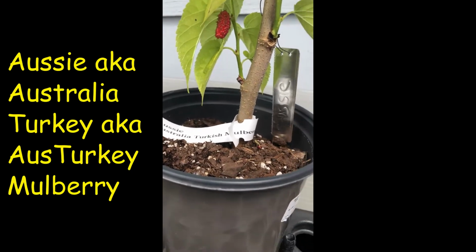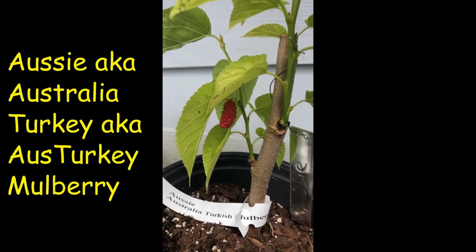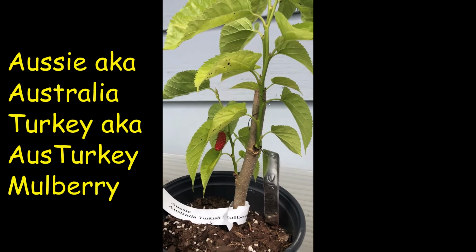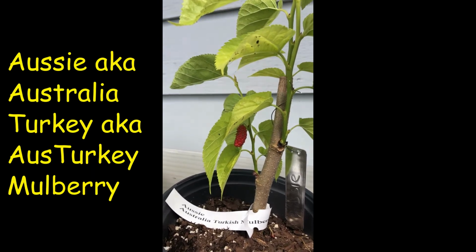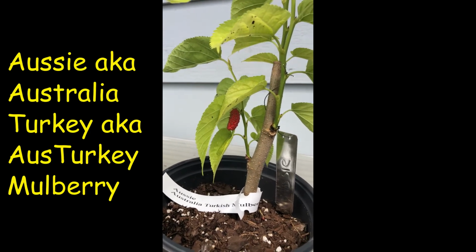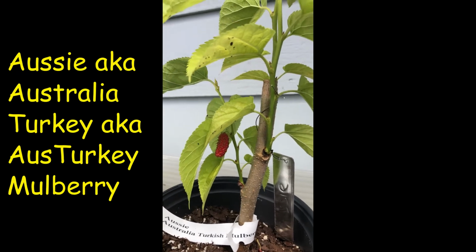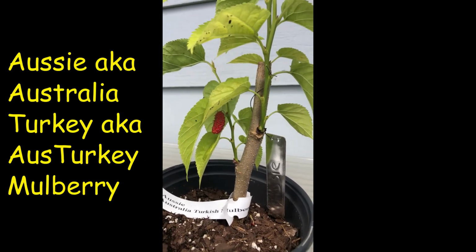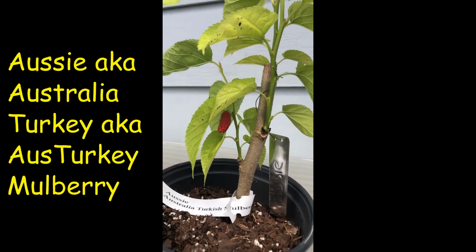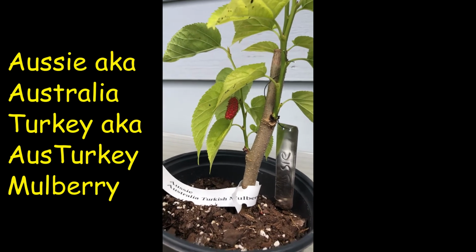It is sweet, mildly sweet. Finger stain right here. So it's mildly sweet, tastes just like my Illinois everbearing, and I think it's just a prettier fruit. Obviously right now it's a little more on the tart side than the sweetness, and it's more productive compared to my Illinois everbearing. So the overall growth is different, it's not the same.